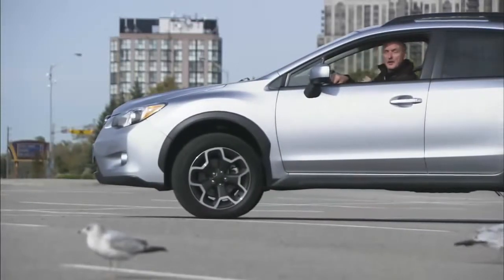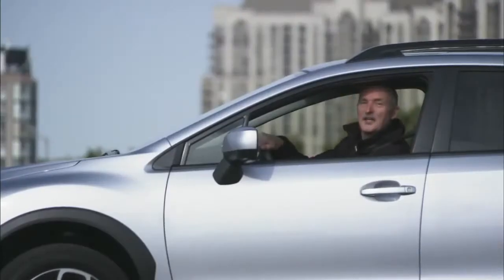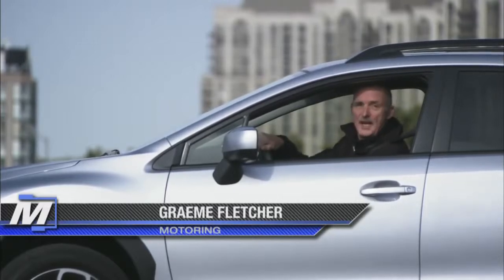Subaru has always marched to the beat of a different drummer. On this edition of Test Drive, well, it's more of the same. This is the all-new XV Crosstrek.